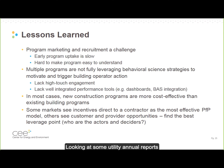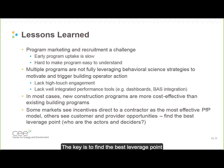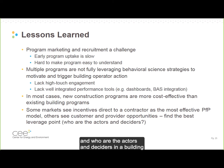Looking at some utility annual reports and regulatory filings, in most cases, new construction programs are more cost effective than existing building programs in the pay-for-performance realm. Lastly, some markets see incentives direct to a contractor as the most effective pay-for-performance model. Other utilities see opportunities in providing incentives directly and indirectly to customers. The key is to find the best leverage point and who are the actors and deciders in a building and provide incentives there.